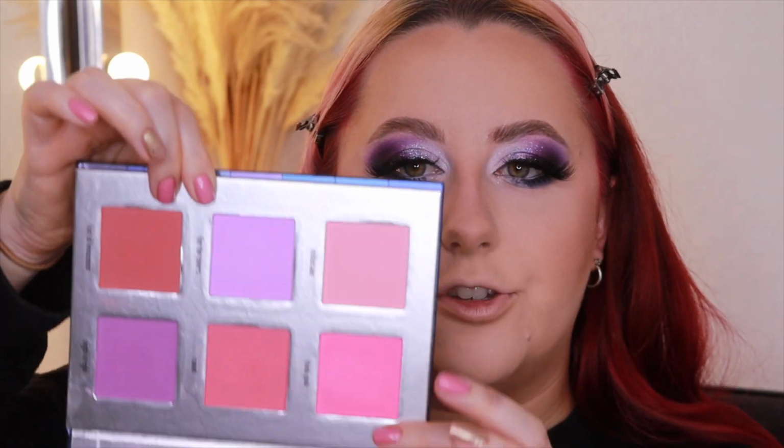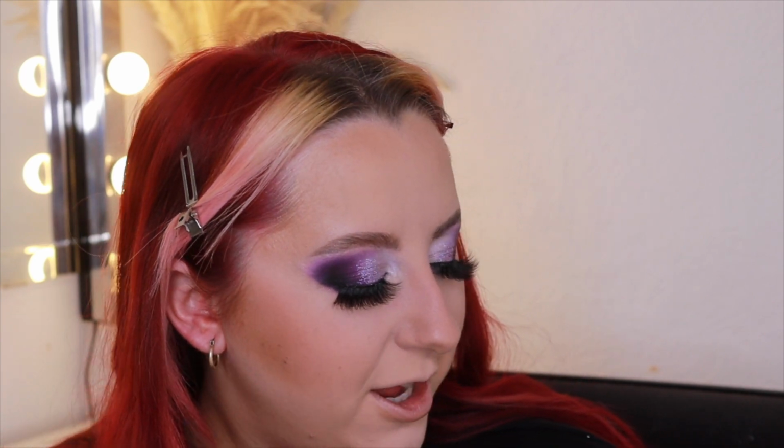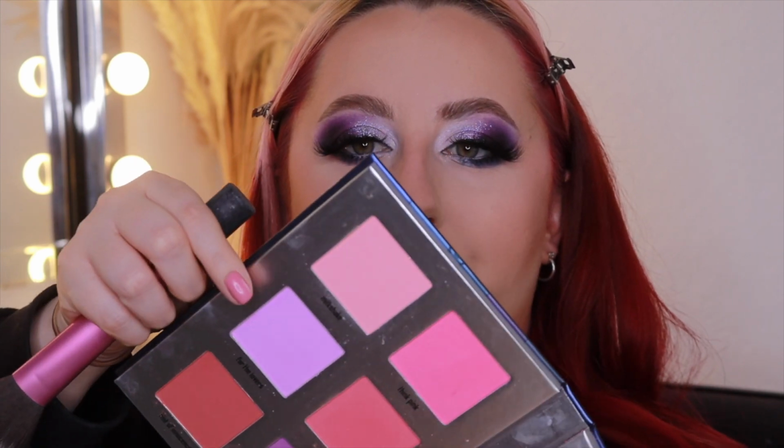I'm feeling like it's got to be these kind of shades today, isn't it, really? Because we've got purple on the eyes. So I think I want to go in with this purple one and just see what purple blush looks like on me. So I'm just going to take this Real Techniques multitask brush, and we're going to go into For the Lovers, so this purple shade here, and we're going to hope for the best.